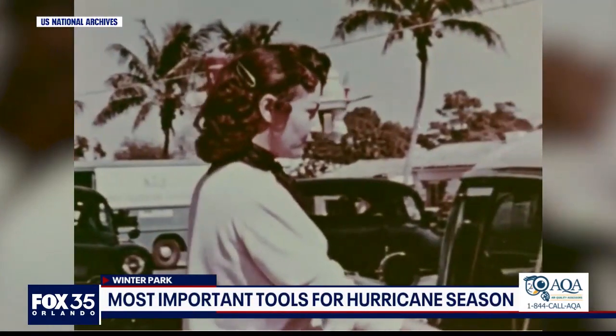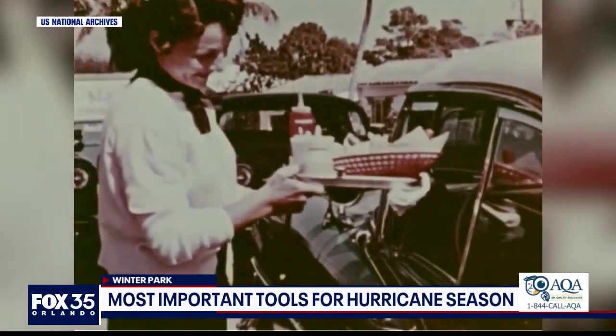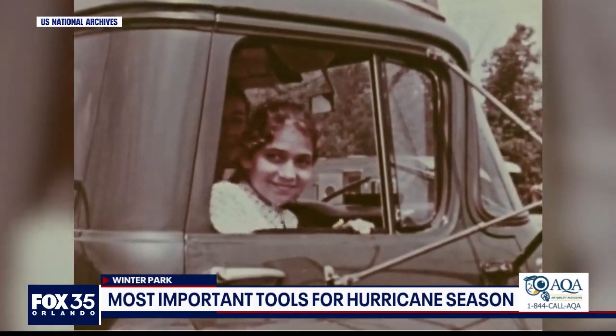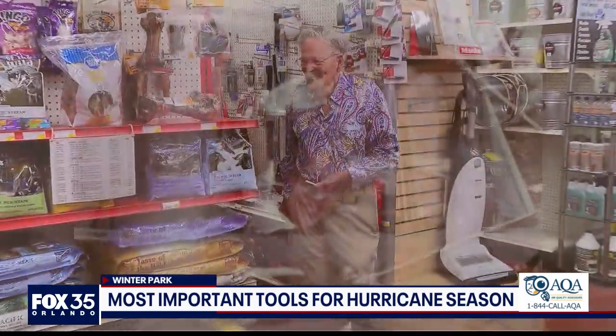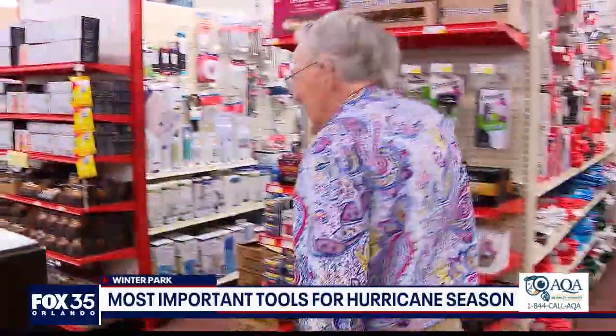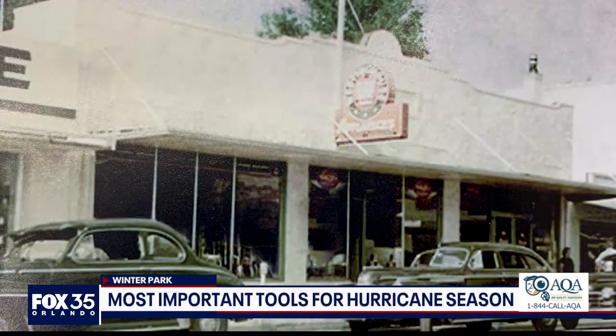Winter Park had about, what, 3,000 people in the winter and maybe 1,500 in the summer, because before air conditioning, everybody went north that could afford it. Mr. Bob Miller knows a little something about the weather. The 94-year-old has lived in Winter Park since his dad opened Miller's Hardware in 1945.